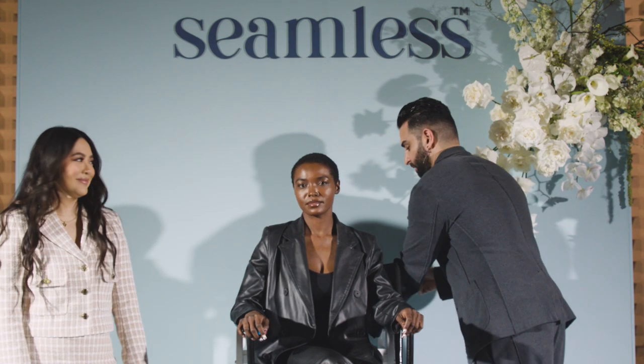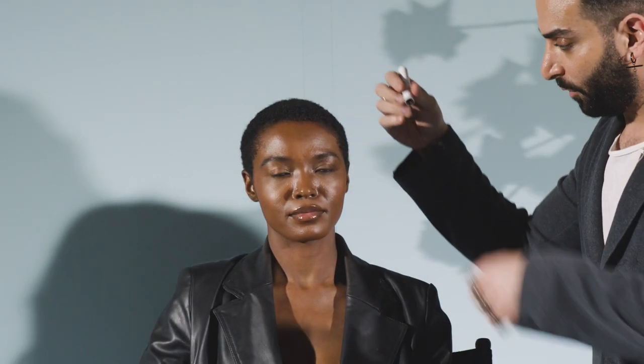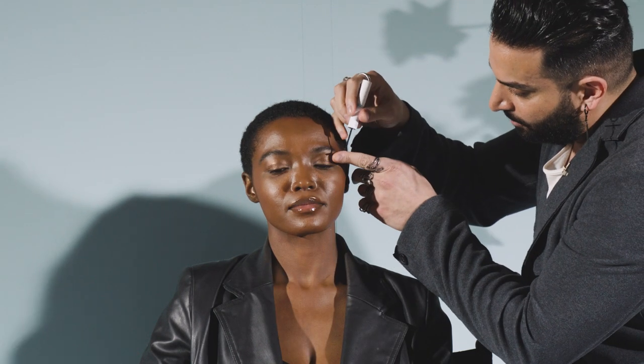And this is a great style for that because it's going to give that beautiful lift, but it's going to be really nice and seamless. Okay, and she's pre-curled. We're ready. No, I know. I keep avoiding that light. Okay, go ahead and look down.